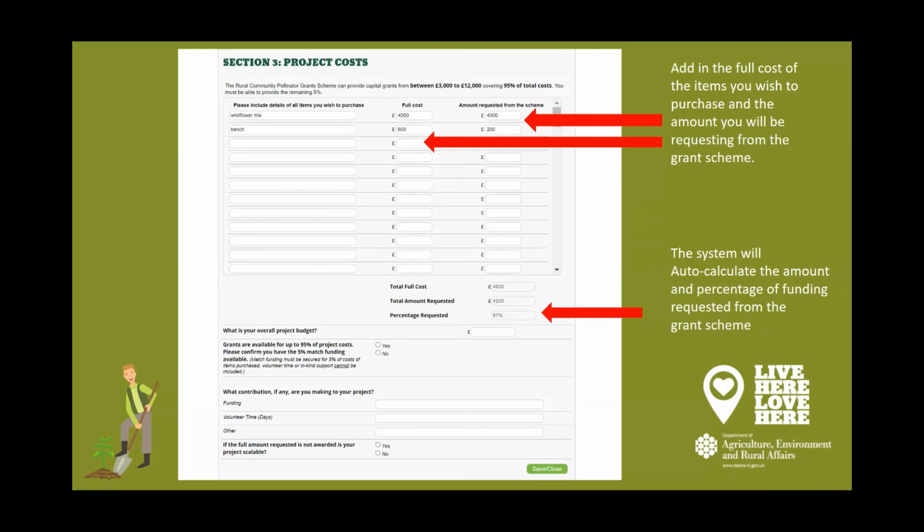The system will auto-calculate the amount and the percentage of funding requested from the grant scheme. And please remember that the funding requested must be 95% of the project's total cost. And then the group would need to give us a little bit of information that you do have the additional 5% match funding available. At this section, we would want to highlight that match funding must be secured for the 5% of costs of the items purchased. Volunteer time or in-kind support cannot be included.